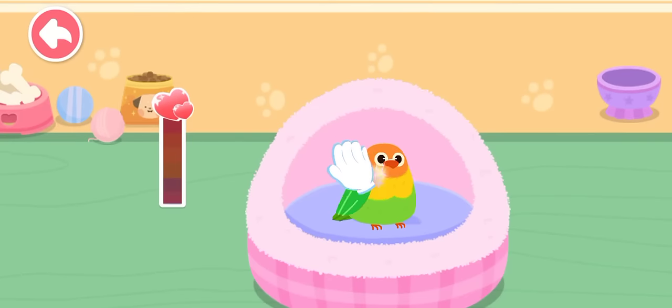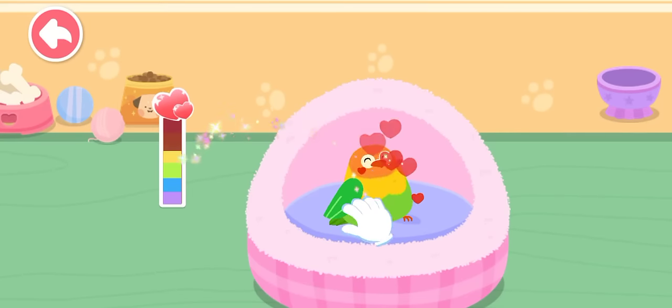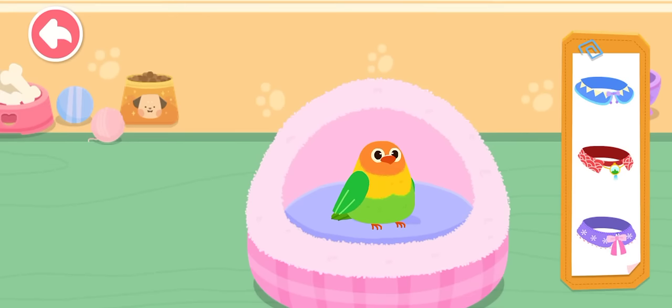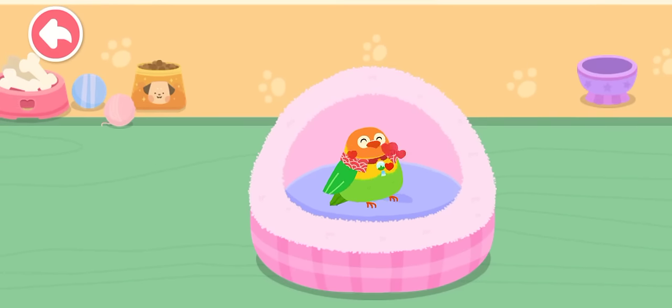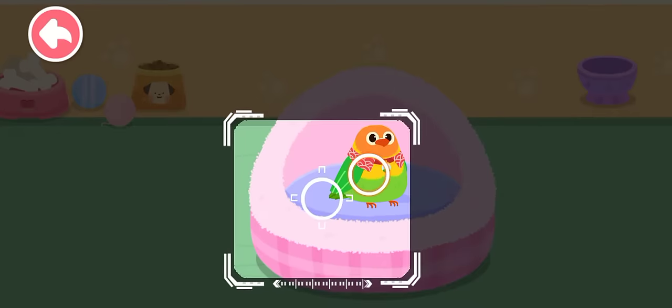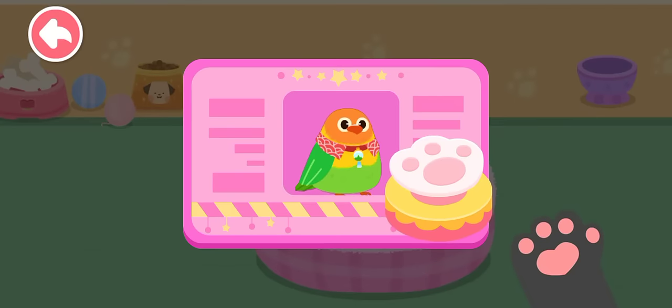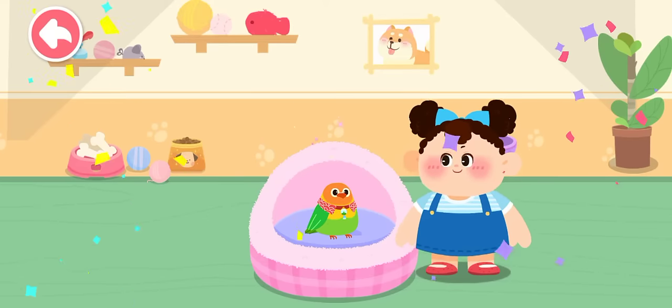Pet it and it'll be happy! It seems to be fond of you! Choose a delicate gift for it! Aim at this little animal and take a picture of it! Great! You're its owner now! Please take good care of it!